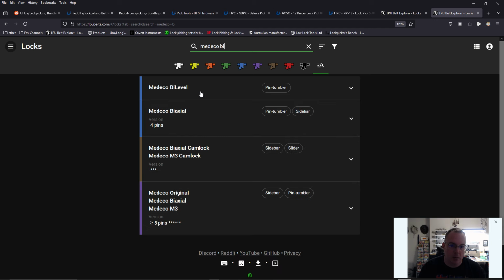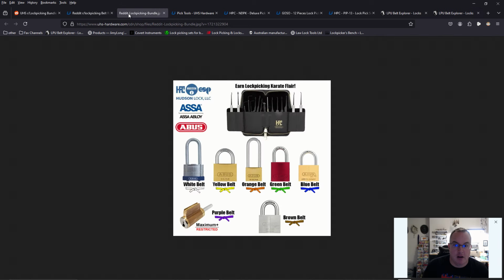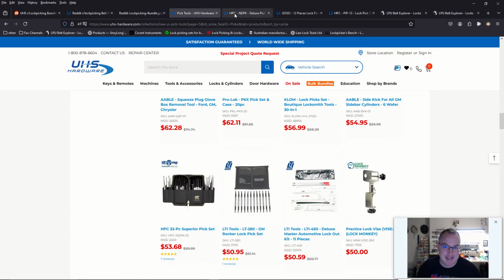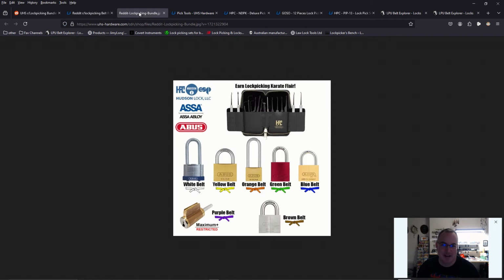Medico bi-level. Yeah, so if they went with a bi-level, then they could have sold a bi-level, which they sell on their website apparently, and that would have been a blue belt level lock. Maybe it was more expensive than that padlock, and they're trying to keep costs low, but having a $60, is it 60? Is that what they're selling? Yeah, it's $50 off from $70 pick set. If they got rid of this pick set just in general and just sold the locks, that would have been probably a good value. Then let's talk about the brown belt level lock.